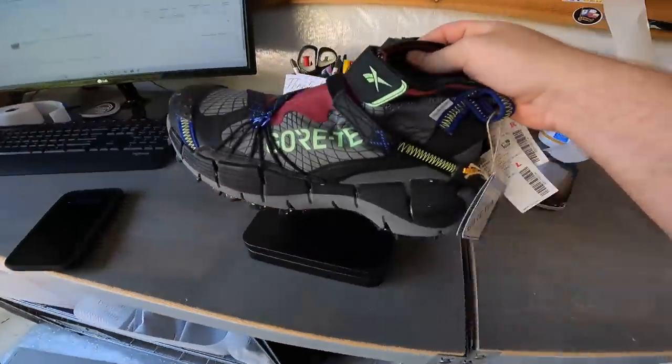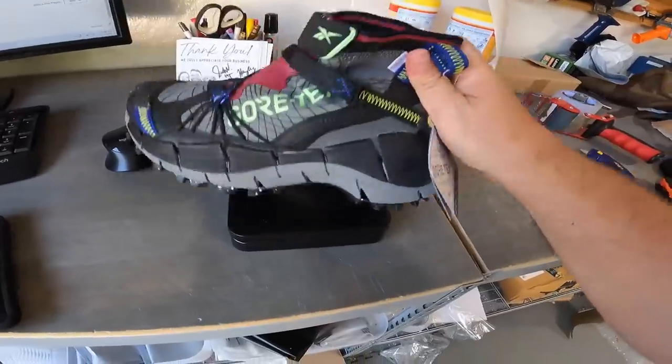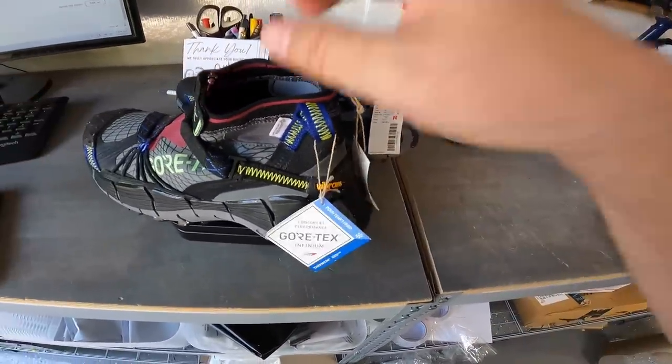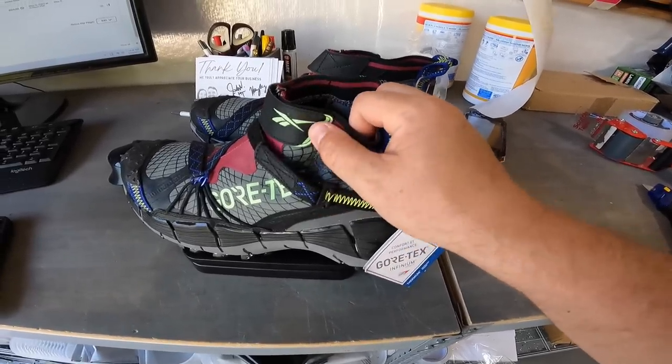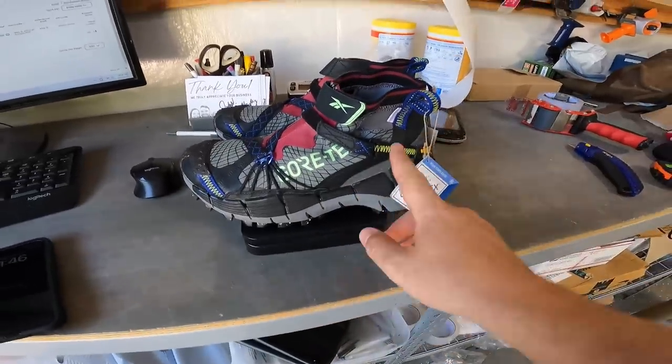We had them listed for $250 for the longest time because they're like Reebok sample shoes or something. Very hard to find, very hard to put a value on. But as you can see, new with tags. And we finally got someone interested. I think they offered like 150 maybe, and instead of countering, I just accepted it. So turning $60, I believe, into $150.